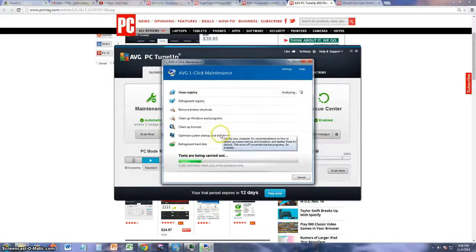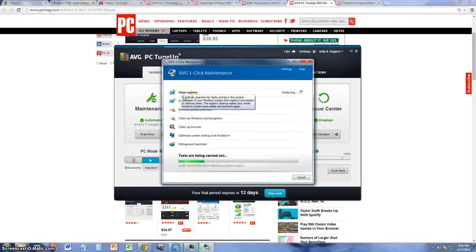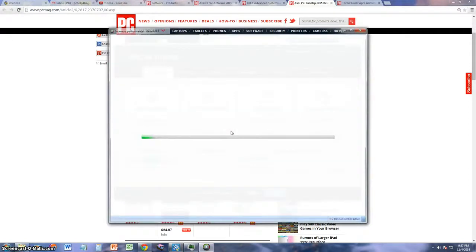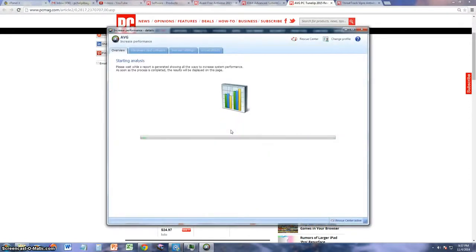So these first couple of, what are they? 1, 2, 3, 4, 5. These first 6 jobs will do them right away. But the defragment hard disk part will take a while. Alright, I'm going to go ahead and close this because this will take a couple of hours. Alright, so the next thing is the PC performance here, and let's go ahead and click on show details so it tells us what needs to be done.